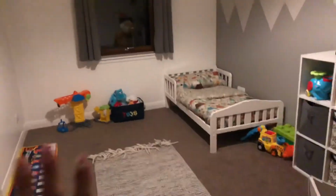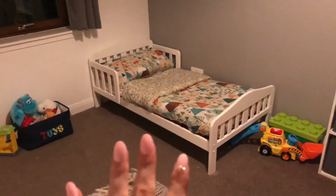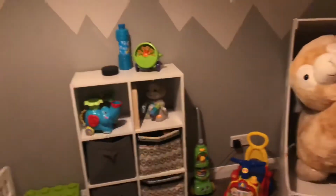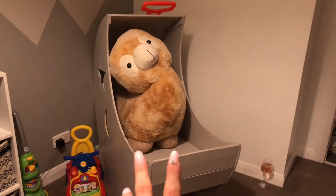So everything is now done. His room is tidy for what he needs. So his bed, his toys that he plays with, all of these, and then I've emptied this out, but this will be going to my mum and stepdad's. And then both wardrobes are empty, apart from their Christmas presents that still need to be put away, and this box of noodles clothes, but everything else is completely empty.